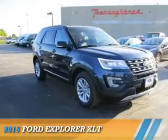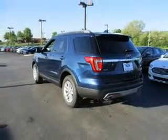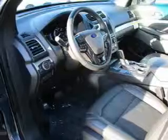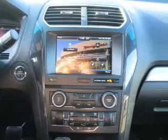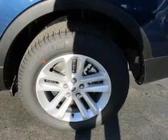Presenting the 2016 Ford Explorer. It's powered by front-wheel drive, a 2.3-liter four-cylinder engine, and a six-speed automatic transmission. The features include a spoiler, an alarm system, roof rails, power lift gate, independent suspension, brake assist, traction control, stability control, front ventilated disc brakes, daytime running lights.